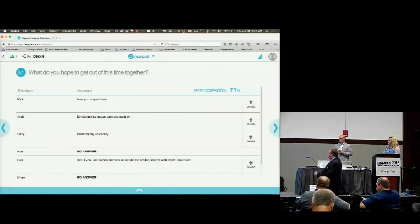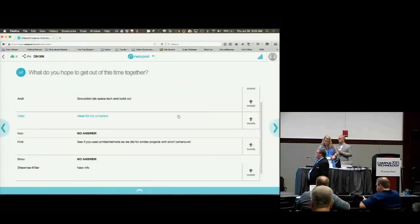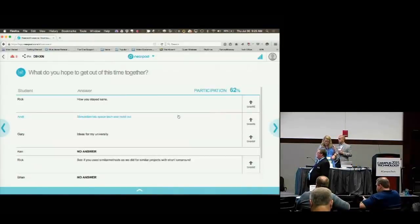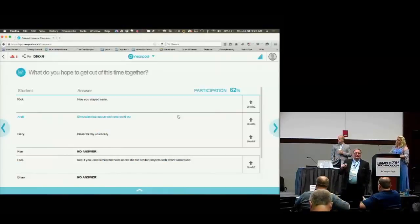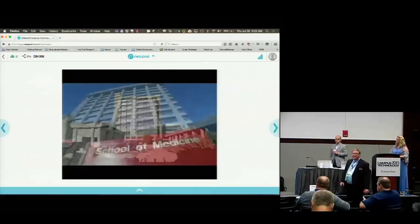All right, well, we're going to go ahead. It looks like, in general, you're looking at ideals for your university. So we'll go through what we talked about, and when we get to the collaboration part a little bit later, I would like you to get together and put together a plan or an ideal of what you would like to do as next steps when you go home. So we'll go from there. To start off, we're going to show you a little video.